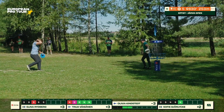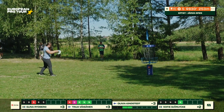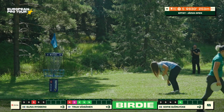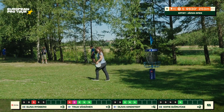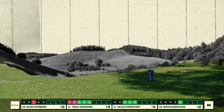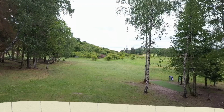And Olivia with just a short putt here for a turkey of her own, to move to 4 down total. 4 down for the round. Way out in front. Great birdies there. Well played from the card. We did have 1 more birdie on the day from Ingvild Lundvik.